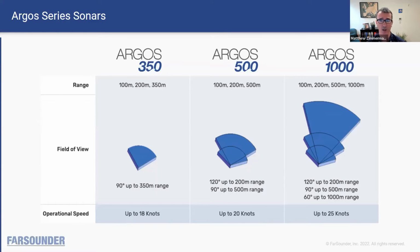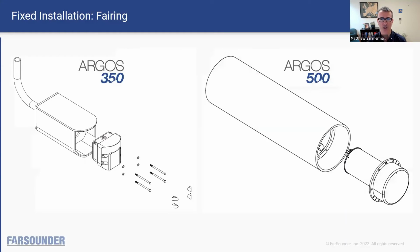Argos 500 goes out 500 meters range, over a quarter nautical mile, and the Argos 1000 goes over 1,000 meters, which is over a half a nautical mile. The vast majority of our customers use a fixed mount installation, which uses a fairing, which is essentially a tube that gets integrated into the hull. And here's a sketch of the Argos 350 and Argos 500 installation concepts. Whether it's a circular tube or a rectangular tube, you integrate that into the hull, and then the sonar goes into the opening of that fairing from the exterior.